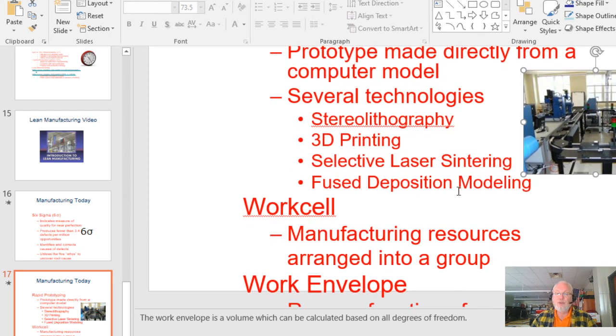And then there's fused deposition modeling. That's kind of like a welding torch attached to a CNC. That's the best way I can describe it.